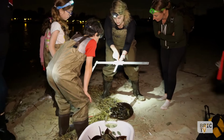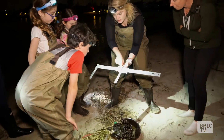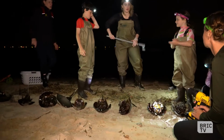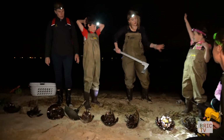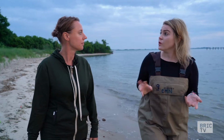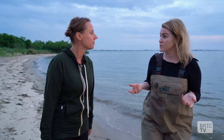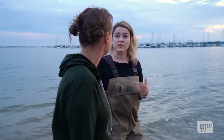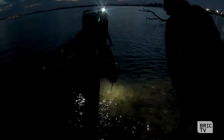To track horseshoe crab numbers, teams of volunteers go out and count them, measure them, and tag them. Who's ready to measure? Who wants to measure? Ready to measure? Okay, come on, here you go. That's how I met Christine Neely, a science teacher and researcher who's been leading monitoring teams for nearly 8 years. The spawning survey and tagging initiative coincide with the horseshoe crab's mating season, which takes place in the new and full moons during May and June.